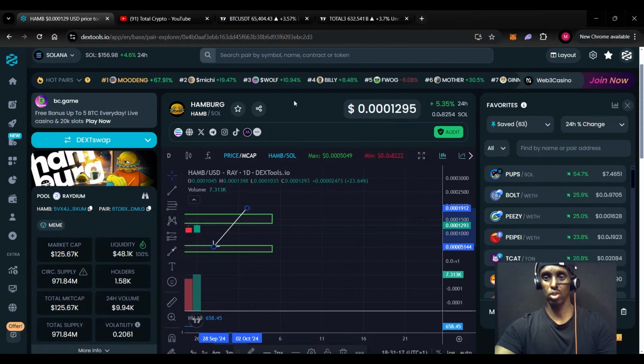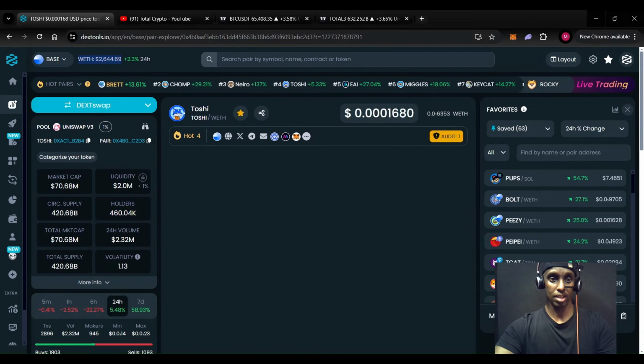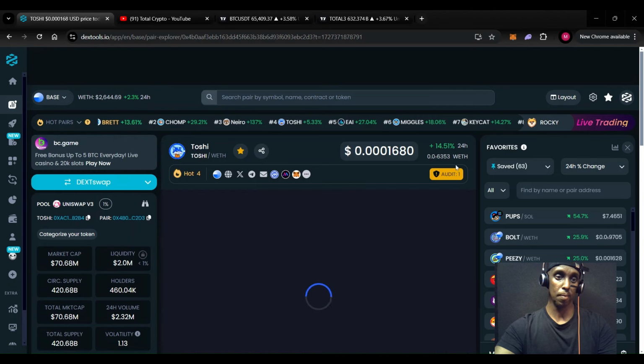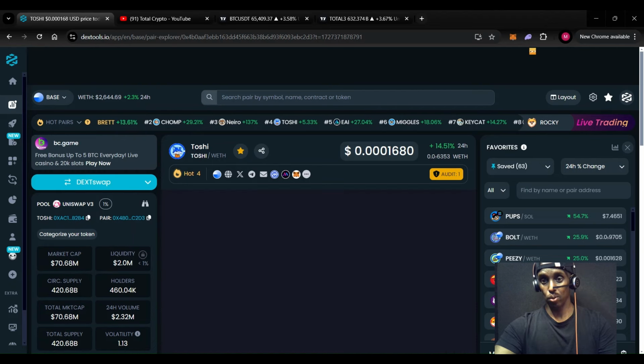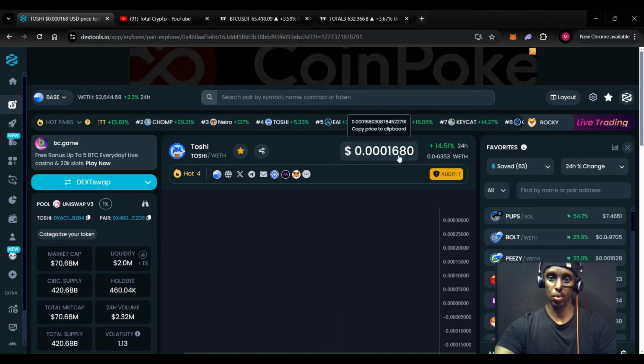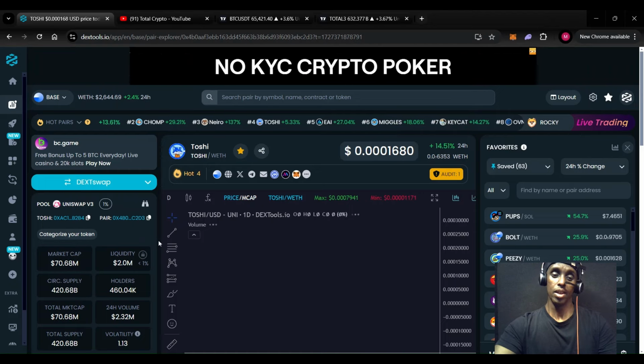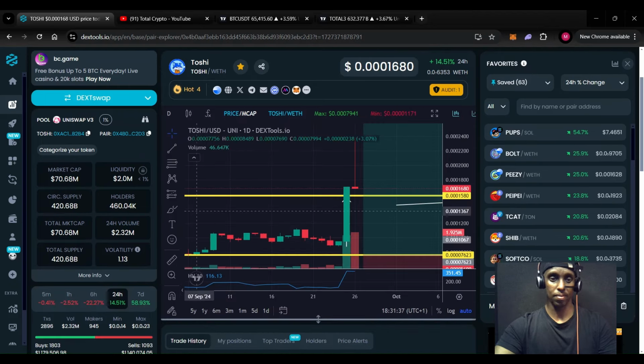and that is going to be Toshi. Toshi is not doing too bad actually. The market cap is at 17 million. We are up on the day 14.51% for the past 24 hours, and the price is at 0.000168. Not too bad, not too bad.